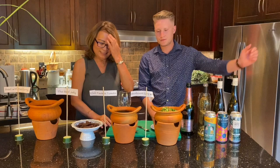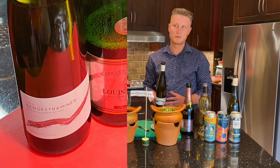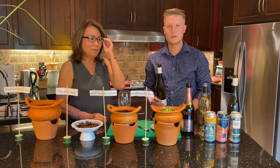Okay, next up is another really classic pairing with Thai food. Gewürztraminer is a grape that's loved by some, not enjoyed very much by others. But as a food wine, I think it really stands out, and I think anyone can see the appeal in that. Like I said before, Gewürztraminer is like perfume. It's absurdly aromatic to the degree that some people can almost find it soapy smelling, or like walking into Home Scents. It can be a little bit much.